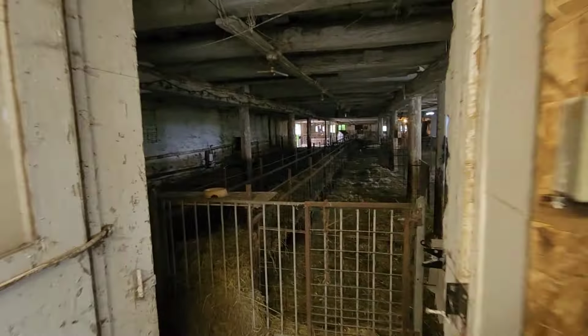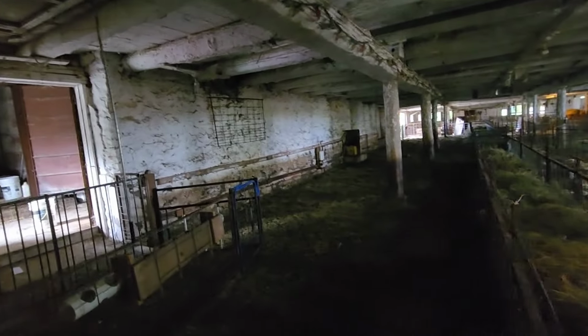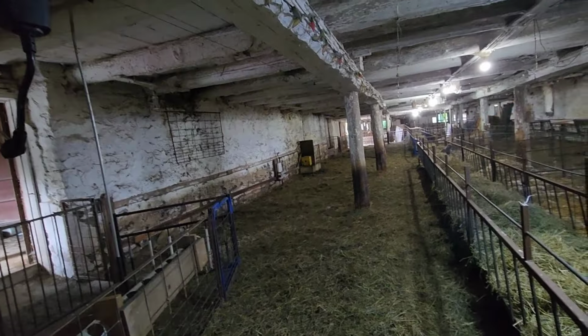And this is the old barn. We just finished lambing almost 250 ewes all at once.